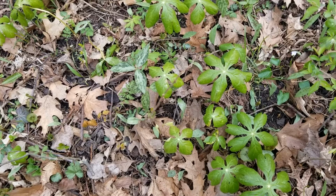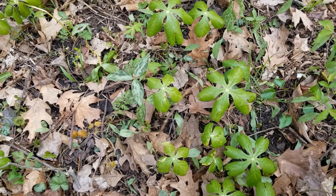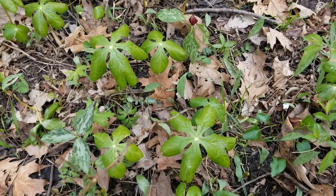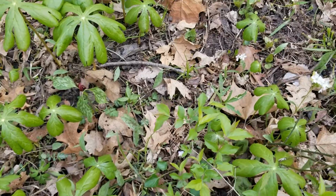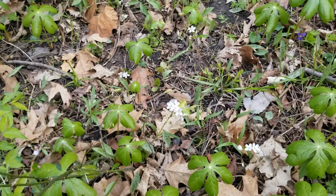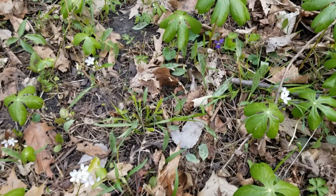Right here at this section of the woods, we have several flowers with at least the leaves showing. We've got the trillium with a flower over here. We got mayapple. We have spring beauties coming up as well. And then trout lily leaves and some violets.